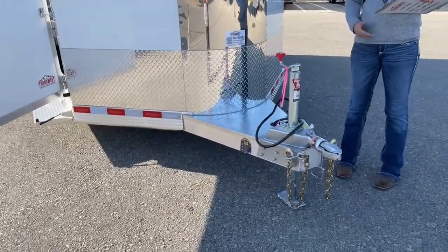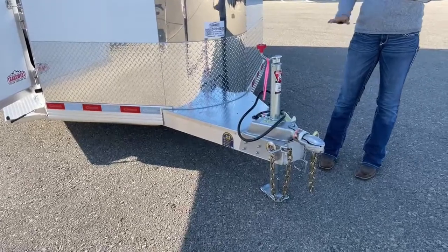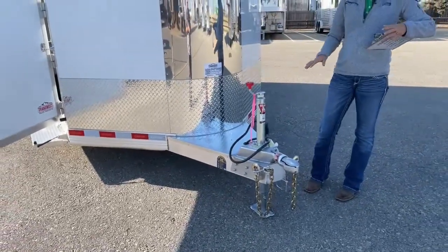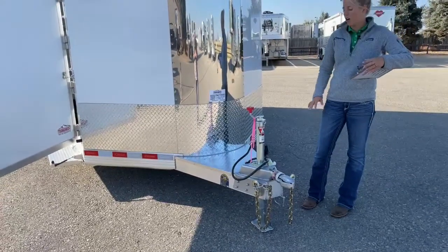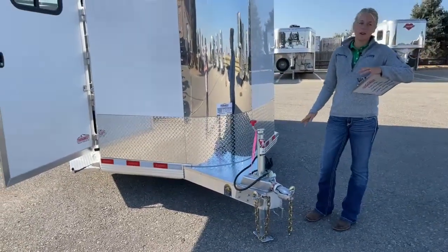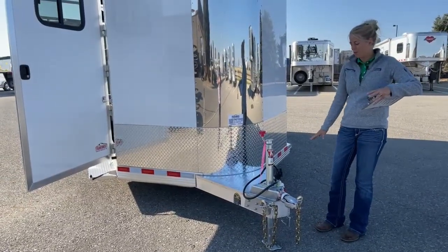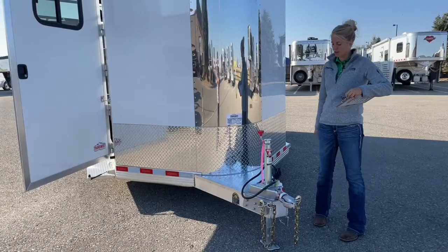You can upgrade it to an electric over hydraulic or electric jack if that's something you want. Some people, they just don't want to sit there and crank all day anymore. This trailer is only about 2,700 pounds empty, so it's not going to be something that's super hard to move up and down, but it is an option if you're looking for it.